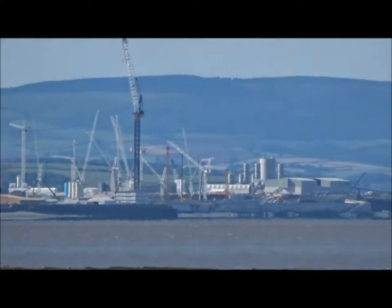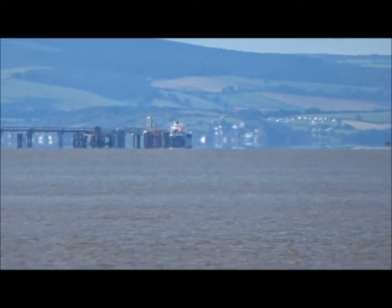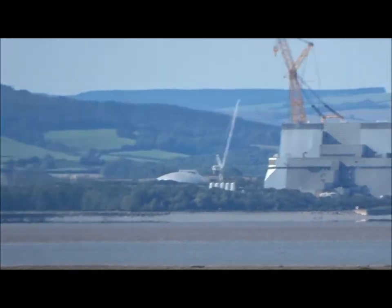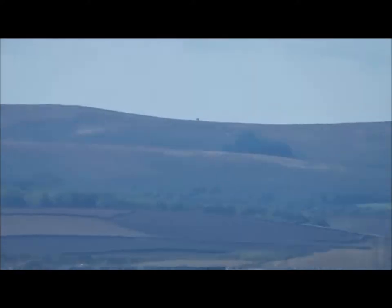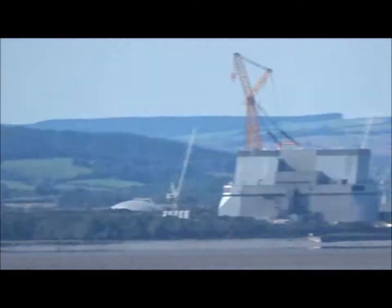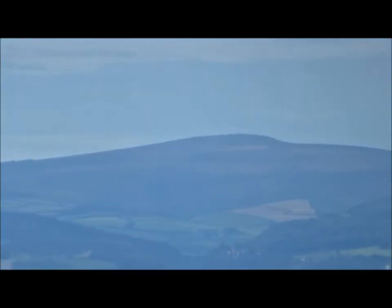Very busy. And I've taken pictures of Hinckley Point, its pier as well, on quite a few occasions now. I'll take a picture in a minute of it from up here. Then, of course, up all up there, you've got Dunkery Hill Fort on the Quantock Hills. And then, of course, further over, we've got the Dunkery Beacon.